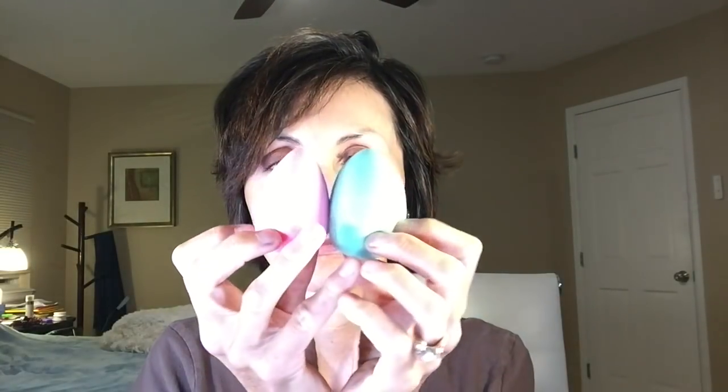I've been testing out some products from OFRA. One is this Perfecting Beauty Puff. I want to say up front, this puff was sent to me from OFRA. All opinions are my own honest reviews. Right now, I'm comparing this puff to my Beauty Blender. Very similar in size when dry and when wet. However, I find the one from OFRA to be a little bit softer, a little bit more bouncy, and a little bit more comfortable than the Beauty Blender.